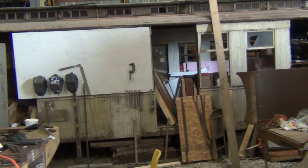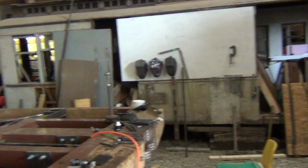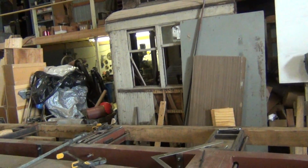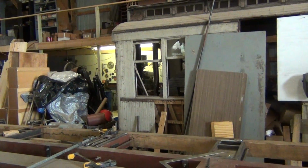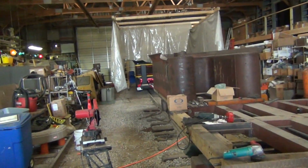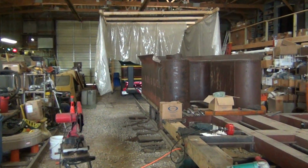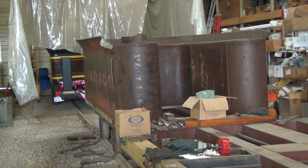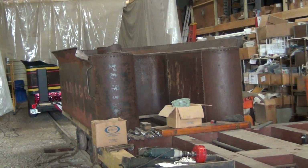And they cut off the ends too? And they cut off the observation platforms as it was originally on them when they moved in, because I've seen a photograph of that. I was unable to get it, but I was able to see a photograph. And this is a Benton and Bodie tender tank that came off of one of the locomotives that the Union Iron Works made for the Benton and Bodie Railroad.